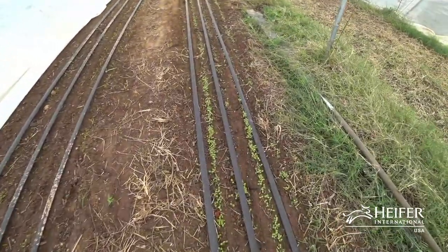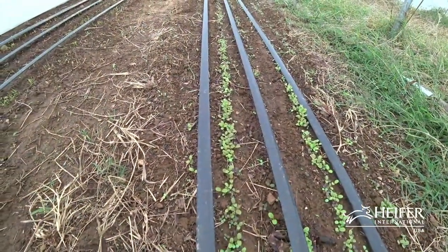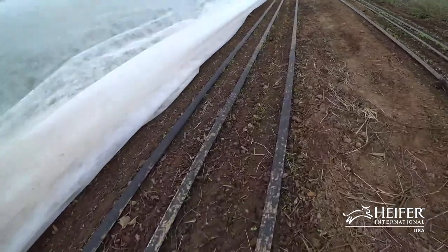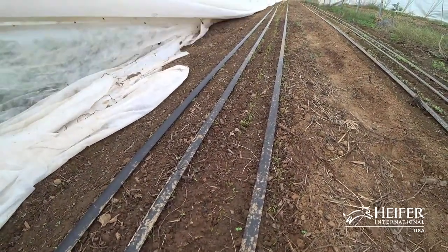Here are the carrots. These are the lettuces. Guys, if it's too noisy in here, let me know. I will get out. But we got some lettuce here, some carrots. I'll show you under the row cover, too. We've got some gorgeous bok choy in here.